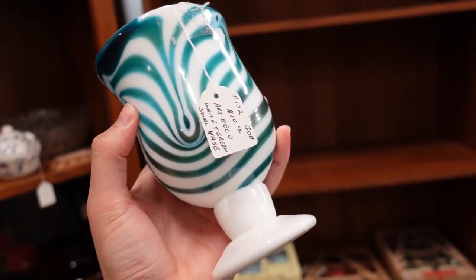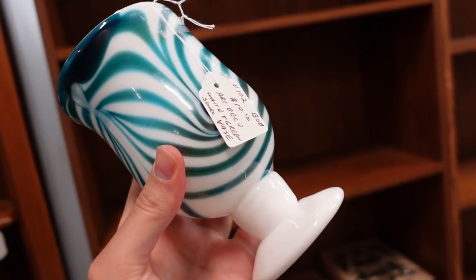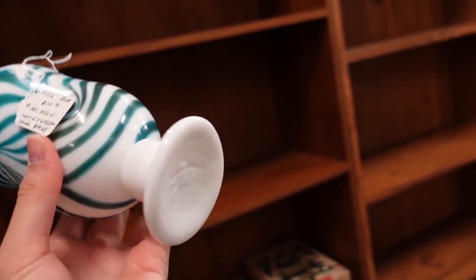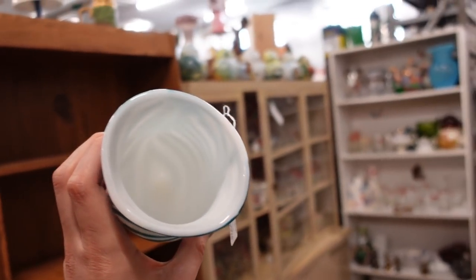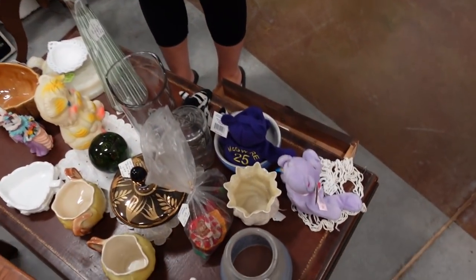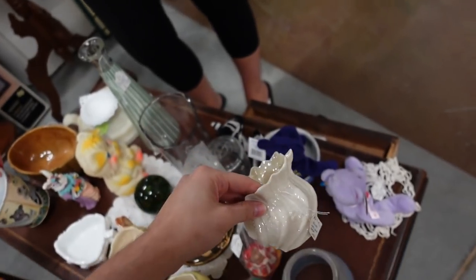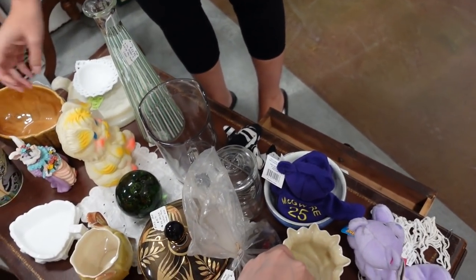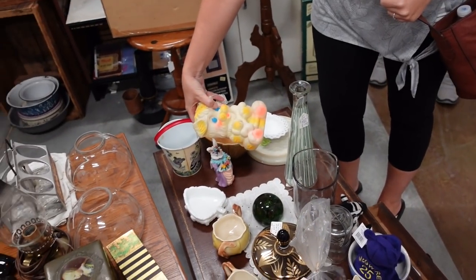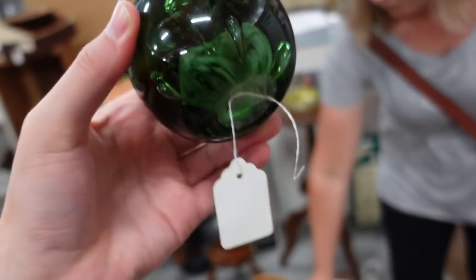This is really pretty. It's this pulled feather, milk glass. They have $10 on it. Oh, there's a piece of Baleek. It's hidden right there in the middle for $30. Oh, there you go. And a paperweight. Let's look at this paperweight. Oh, that's kind of dark. It's hard to see.